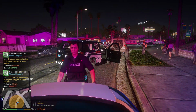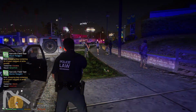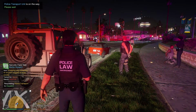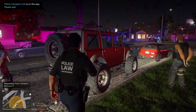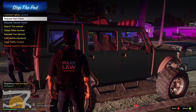So here's what we're going to do. We're going to go ahead and get everybody transported. Seriously? Assistance required in Mirror Park. Hello. We're going to tow the vehicle. I'm going to go ahead and get the arrest reports written up, and then we will see you guys at the end for court cases.